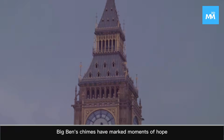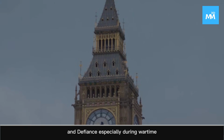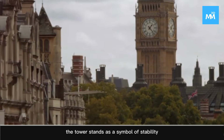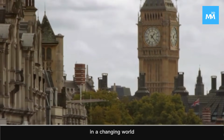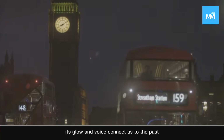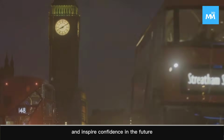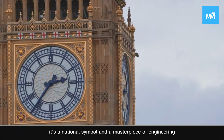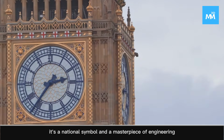Big Ben's chimes have marked moments of hope and defiance, especially during wartime. The tower stands as a symbol of stability in a changing world. Its glow and voice connect us to the past and inspire confidence in the future. More than a clock, it's a national symbol and a masterpiece of engineering.